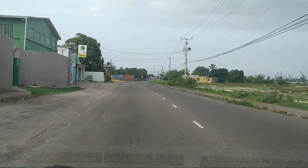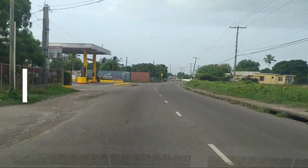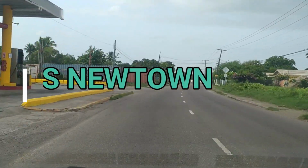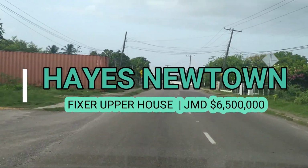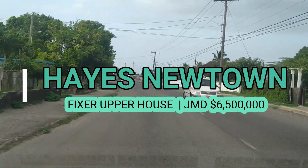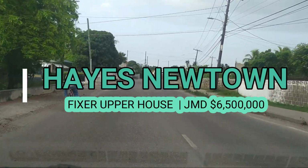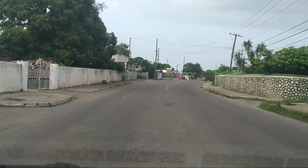We are in Jamaica and we're actually in Hayes Clarendon. Turn right. Google is telling me in 500 meters I'm to turn right. So why are we in Hayes Clarendon today? We are actually heading to a house that's for sale.